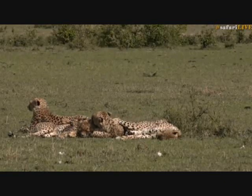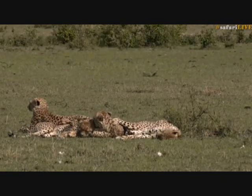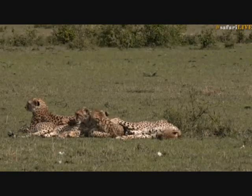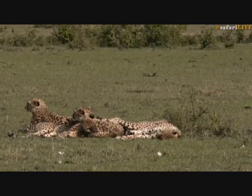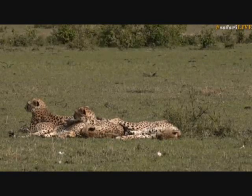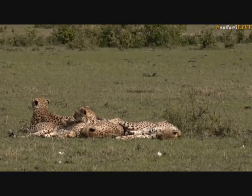The fact does remain the same, though, that they have been fighting, they are all limping, and they have stayed in a very, very small area, and it doesn't look to me like they are full-bellied. So it's not that they had a big meal last night and they didn't want to walk very far.